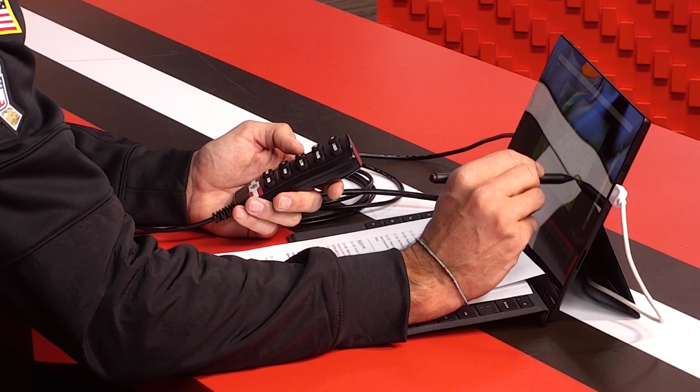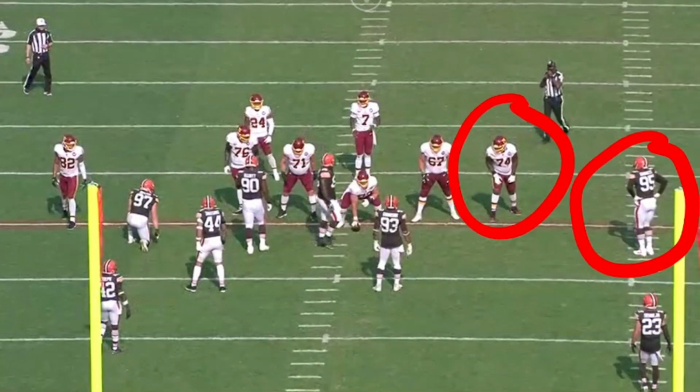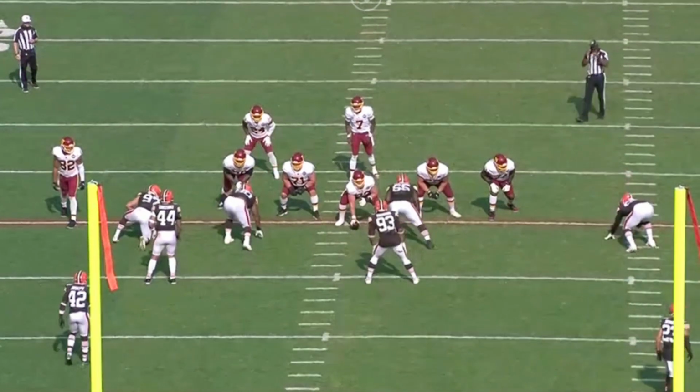Great heads-up play, being able to turn a big play into a huge play, get the Browns offense the ball on the turnover. It's like Yogi Berra says, deja vu all over again, as we take a look now at another Myles play. Again, lined up kind of wide, working against the left tackle here of the Washington football team, Joe.